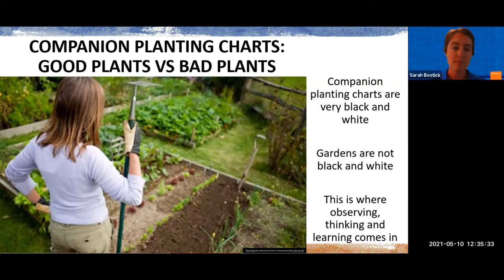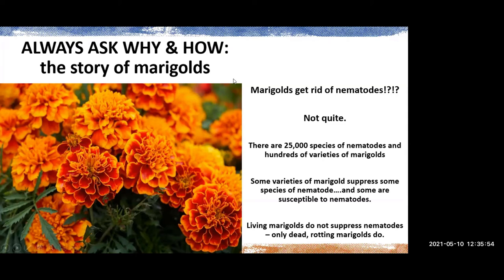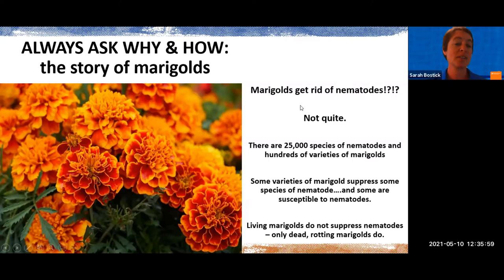So one of the things that's so important when you are looking at companion planting charts, if you are someone who really loves those charts or feels like you should be following them, is always ask why and how. And one of the best ways to really describe why it's so important to ask why and how in terms of those recommendations that you see on charts is marigolds.